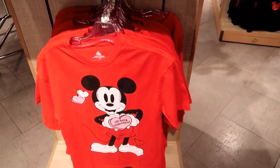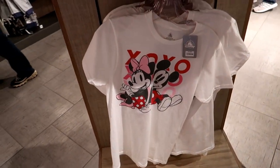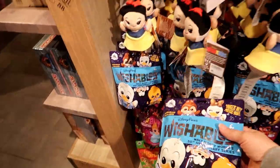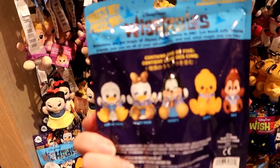Valentine's Day merchandise is showing up. Oh my gosh, they have some. My friend Cherie was wanting one of these. Oh my goodness.